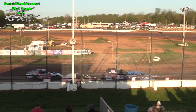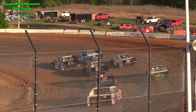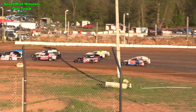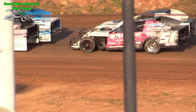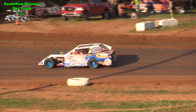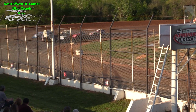The 5H machine of Mike Haleman out on the racetrack. Car number 73 is Ron McClellan, to the outside of Kyle Bates in the 74. And then the 39C machine, Cody Rogers, with us tonight here at the Springfield Raceway. First time seeing him out here this year, likely visiting from another area racetrack. Good to have him out on the racetrack with us here at Springfield as the green flag comes out.